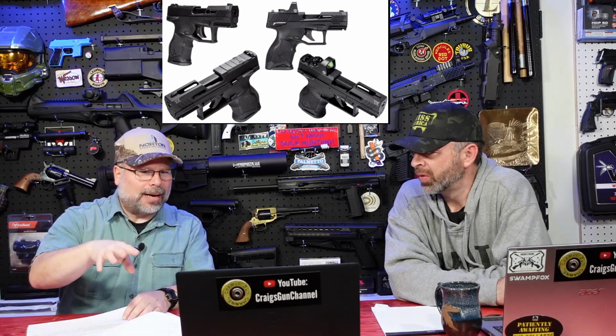Fixed white dot sights, drift adjustable serrated rear. Comes with 2 magazines. It's single action only. It's $469.99 MSRP with the Riton optic, or without the built-in optic, just the optic plate but no optic included, it's $399.99. So pretty cool.